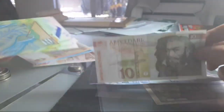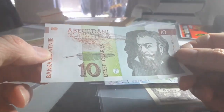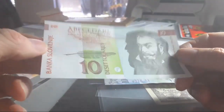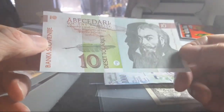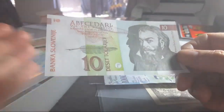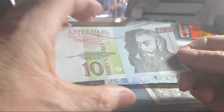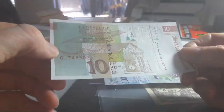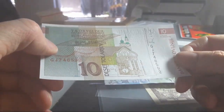And another series that I like is the Slovenian banknotes. So this is a 10 tolarjev, and they issued up to 10,000 tolarjev. This had an equivalent value of about 10 Australian cents. And it's quite small, and this one's uncirculated. Single year issue of 1992. And the back is also related to the front.